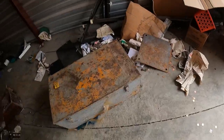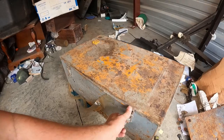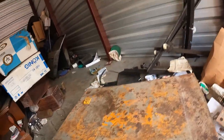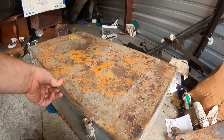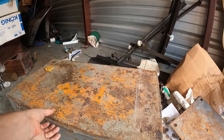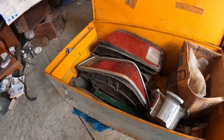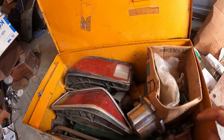All right, we got this metal box right here, old rusty metal box. It was buried down in the bottom. I'm gonna see what it is. Made in the USA. It's got the Budweiser sticker on it. What do you think it is? Tools. What do you think it is, Ann? Keith says it's tools and car parts. Ann says it's toys. And Keith's right, it's car parts. Not too exciting though, really.